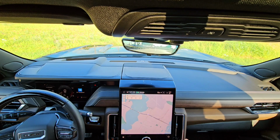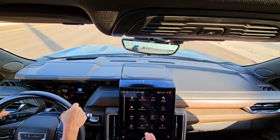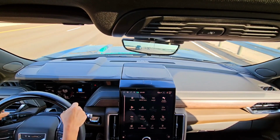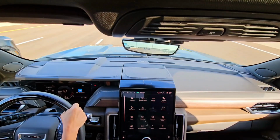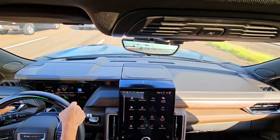Okay, so we've swapped positions here. My wife is in the process of adjusting her seat and getting it exactly where she wants it. Okay, so what I'd like you to do is to initiate Super Cruise. All you need to do at this point is hit that picture right here on the steering wheel. Just press it once and the light should turn to green. And then let go of the steering wheel.